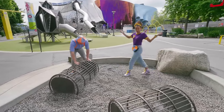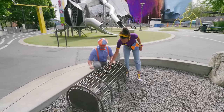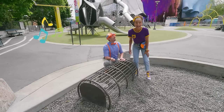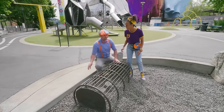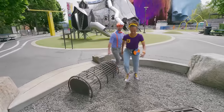Maybe you just play with rocks. But there's things dangling inside. Oh, you're right. Wait, huh. What if we drop rocks on them? Try it. Oh, what a fun way to make music! Oh, yeah, and there's some over here! Oh, let's try it out!